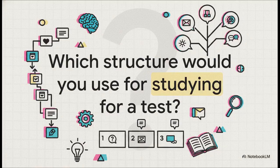So I'll leave you with this final thought. Imagine you're studying for a big test. Which of these structures would you use to help you prepare? A chain to build out your notes, a tree to explore related concepts, or a multi-step prompt to quiz yourself? The right structure really can make all the difference.